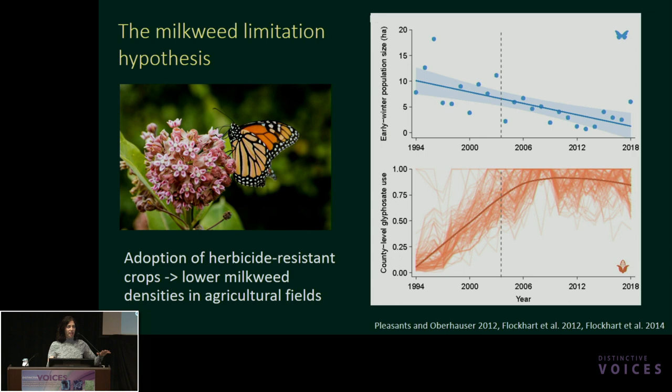And milkweed used to live between the row crops and kind of at the edge of that. So because the glyphosate is sprayed really, really broadly, milkweed can no longer live in between those row crops, which is huge areas in the Midwest. And from that, we know that there's a lot lower milkweed density across the landscape.